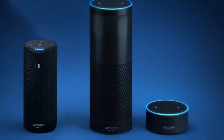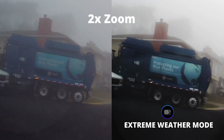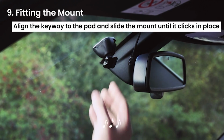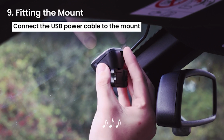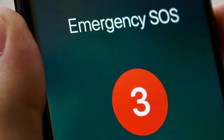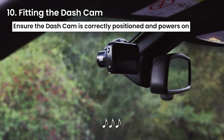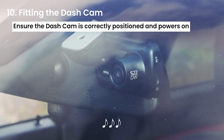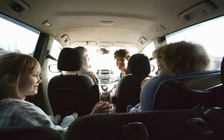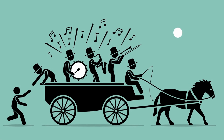We'll level with you. The voice-activated Alexa skills are a bit hit and miss, but fear not. You can use the 3-inch rear touchscreen instead. It's super crisp and user-friendly. And for all you adventurous drivers out there, the emergency SOS feature is a game changer. Frankly, we're still gobsmacked at how much this dash cam can do. And if you're anything like us, you're going to love it. So don't delay, get on the Nextbase 622 GW bandwagon today.